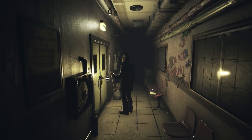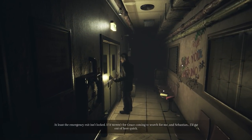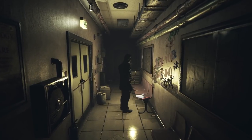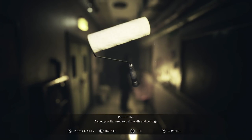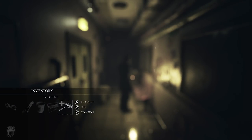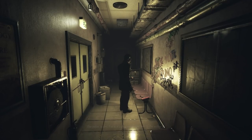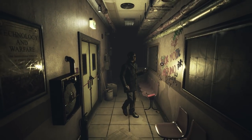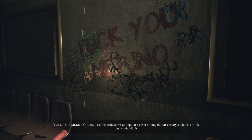Okay. Wait. Oh. Okay, I'll get out of here quick, if not for all the shit that I have to do. Right, there's a paint roller. Well, I would think I would combine this with the paint, but it's dried out. No. Okay. I think I know how to sort that out. Hang on. Does that say fuck you, Marino? Yes, it does. I think I know who did it.